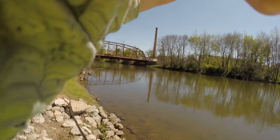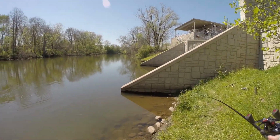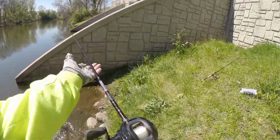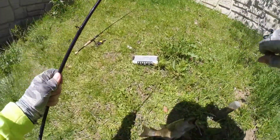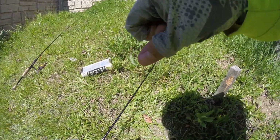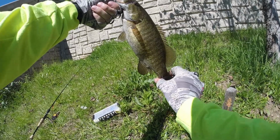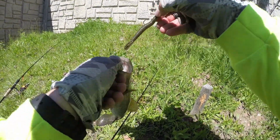Nice. Also, my camera angle has been terrible, and I'm sorry about that. There we go. Another one. We're gonna give him a nice little flipper. That's probably the biggest of the day right there, and that's saying something, because we've been killing them today. It's just fat. Just a fat smallmouth. Look at that. And he ate that hula stick.